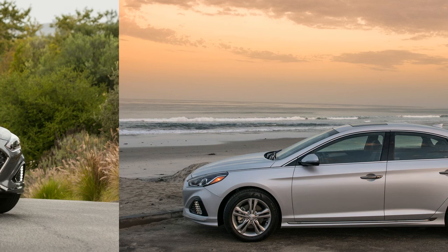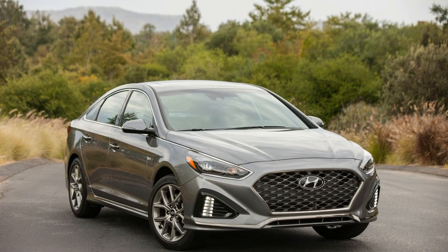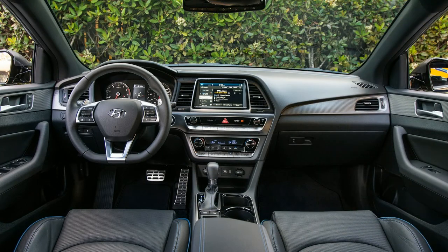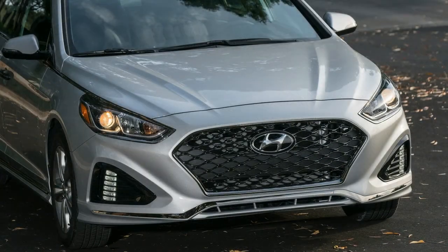Non-hybrid 2018 Sonatas are motivated by the same trio of 4-cylinder engines as before, a 178-horsepower turbocharged 1.6-liter, a 185-horsepower 2.4-liter, and a 245-horsepower turbocharged 2.0-liter. The smaller turbo is reserved solely for the Eco trim and is mated to a 7-speed dual-clutch automatic transmission. The 2.4-liter again pairs with a 6-speed automatic, but the 2.0T trades its previous 6-speed for a new 8-speed unit.